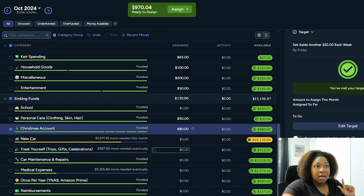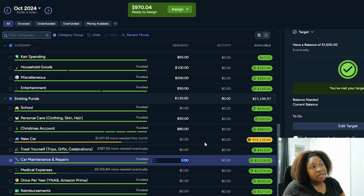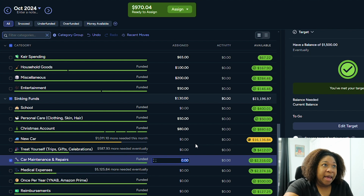We do have a trip coming up in November, but I want to make sure we are continuing to fund our car maintenance and repairs because we drive older vehicles, so you never know what the amount is going to be if you need any repairs. But we also drive Toyotas, so it hasn't been too expensive. If you have followed along in the past few years, we've only had maybe one or two repairs to do for our car, but I do want to be prepared for anything. So I want to keep adding money here. So I'll probably just, let's do 100.